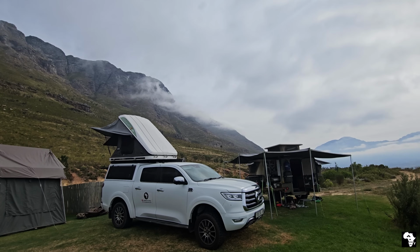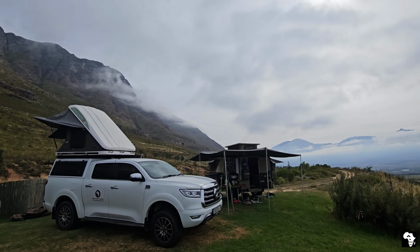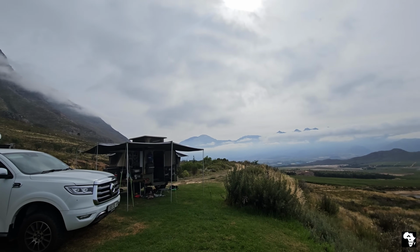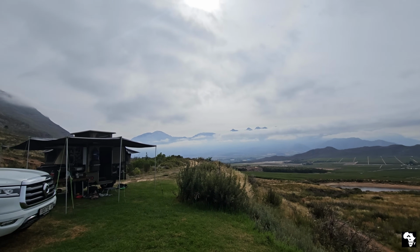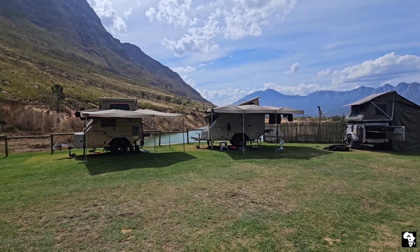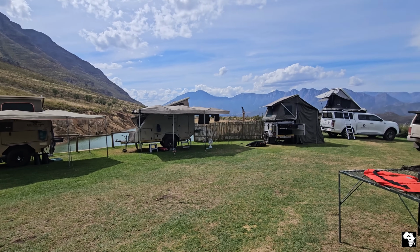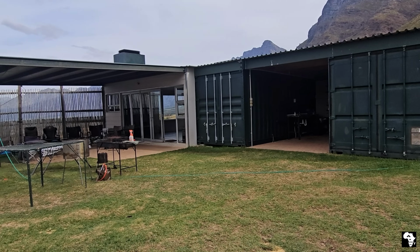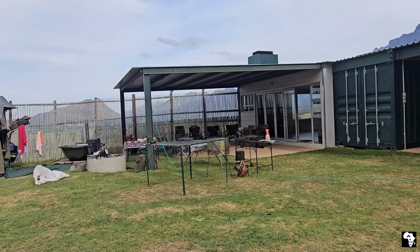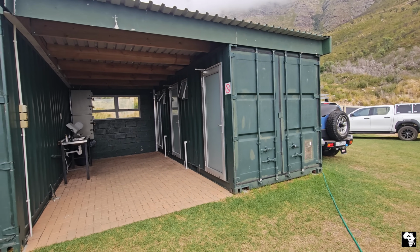These campsites are private campsites and you book out the whole site for your group, and it really gives you a great level of privacy. And the campsite itself and all the amenities were really clean and in impeccable condition. On the campsite itself there was a building with an indoor braai area as well as a wash up and ablution area.